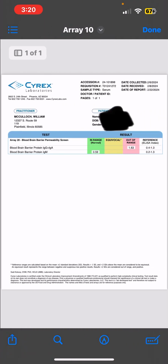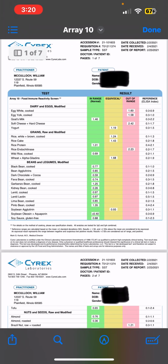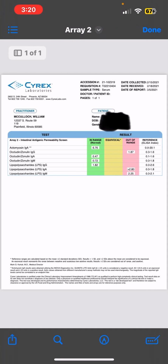So that's it for the lab testing. Hopefully this gives you a good overview and an understanding, some good visuals of what is in store for you and how this can optimize your results.